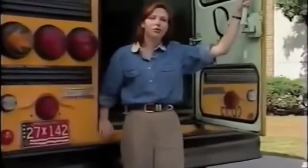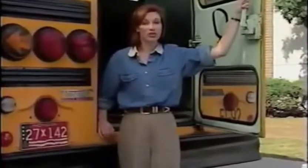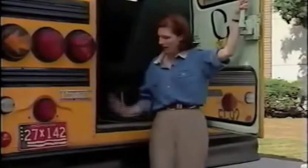Well, there is one other thing to keep in mind as we look at these evacuations. If the driver is unable to assist you in a real emergency, you should be able to evacuate the bus on your own. So, watch carefully and be thinking how you and your friends could exit without the driver's help. Okay, everyone, move to the back of the bus.